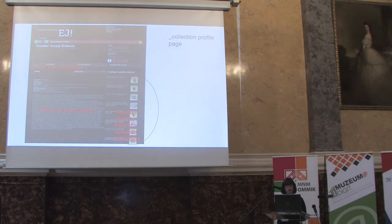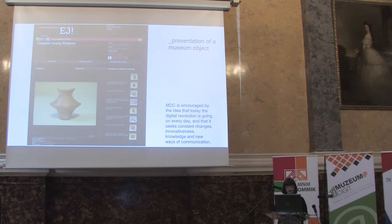If you want to know something about collections, you can also choose a collection from the museum profile, and you can find all data about that collection, the collection description, and museum objects from the selected collection. If you want to know something about one object, you can click on it and you will find the presentation of that museum object with an enlarged photo, some data, and all objects that are included in that collection.